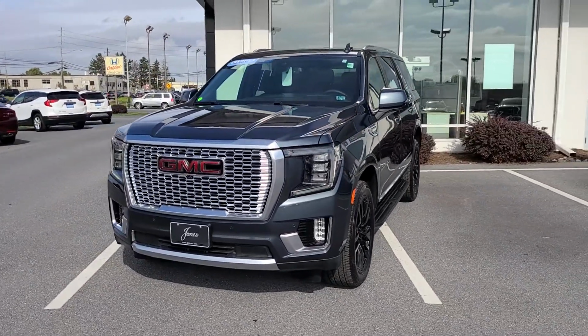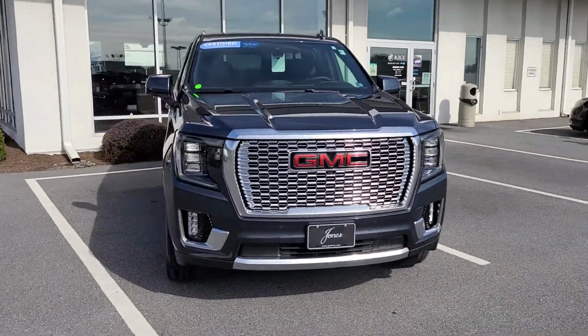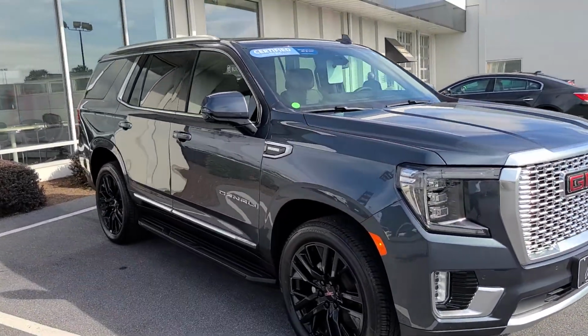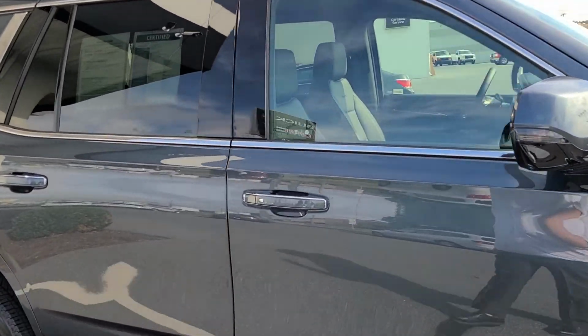Just wanted to shoot you a quick video of the Yukon Denali that we just got in here as well, in the dark sky metallic. Does have the upgraded 22-inch black wheels as well. Black interior. Very similar to what the SLT that I showed you yesterday.